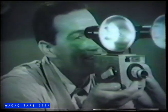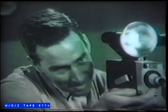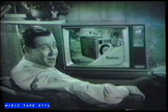The complete Brownie movie camera kit, including light bar for making your indoor movies, costs less than $33. The camera alone costs less than $25, or as little as $250 down. And the name Kodak tells you it's a gift you'll be proud to give. That sounds like a good idea.